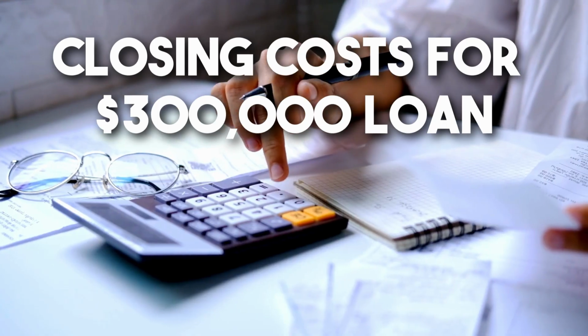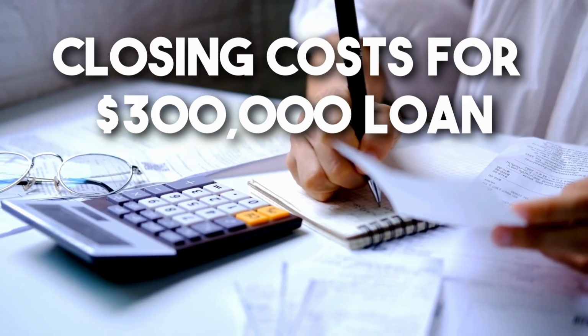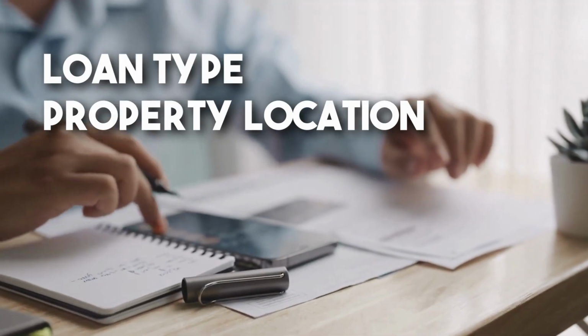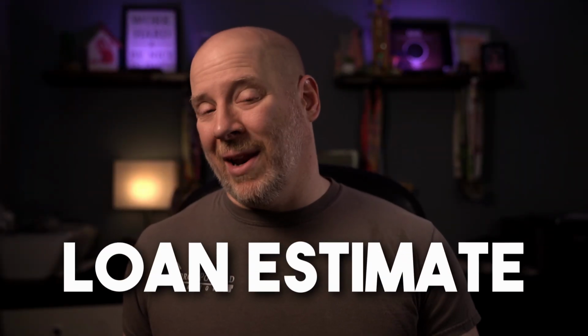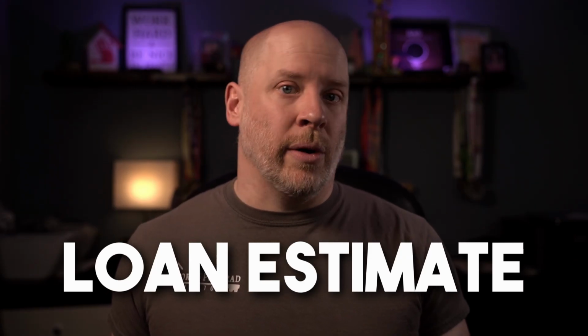So when you add this all up, on a $300,000 home, your total closing costs could easily land somewhere between $6,000 and $15,000. That's a wide range, I know, but it all depends on your loan type, the property location, the title company, and how much you're able to negotiate. Pro tip, always ask for a loan estimate early in the process. This document breaks down every fee and helps you compare different lenders to see where you might save.